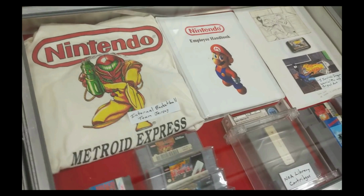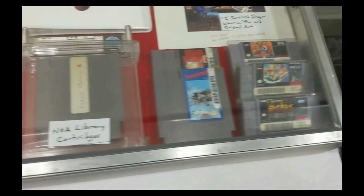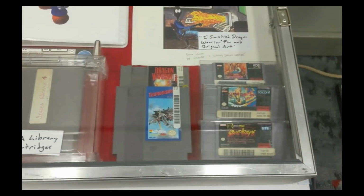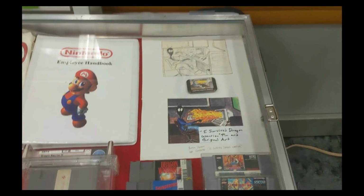But that's one of my favorite pieces, and it's just so cool. It's named Metroid Express. I just love everything about it. So before we go on, also in this case is a Nintendo Employee Handbook from 1994, I think. A whole bunch of library carts are also in this display case.